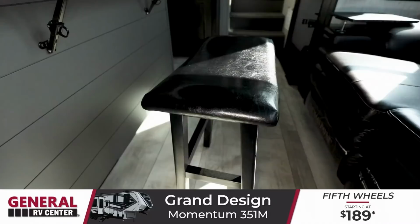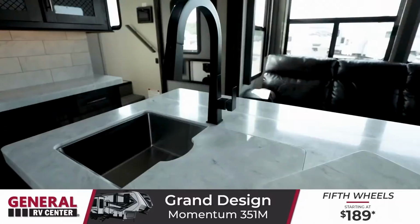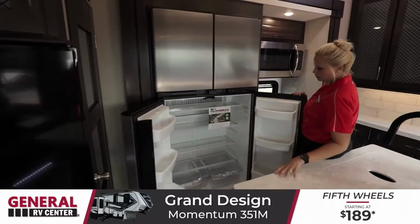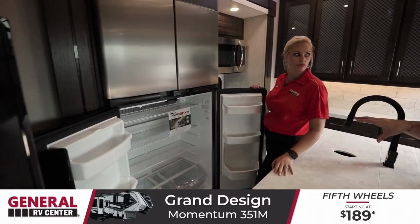You got this nice big sink here. I like the modern faucet too. This caught my attention right away. This is new for 2021, which is amazing. Love the double door fridge. Can't go wrong with the double door fridge. You can sleep about 10 people in here, so you're going to want a lot of room. And that is an RV fridge, is what we call it, right? Correct.